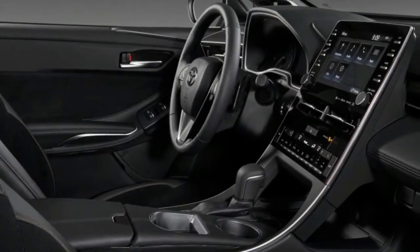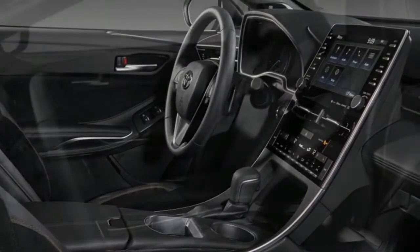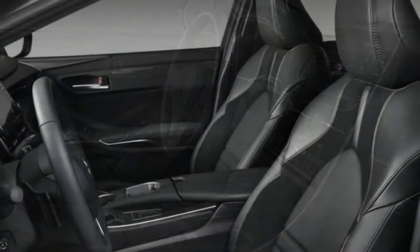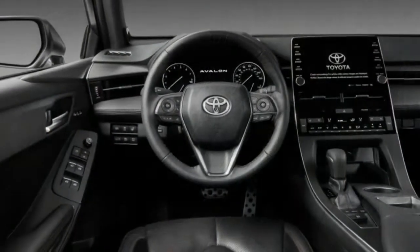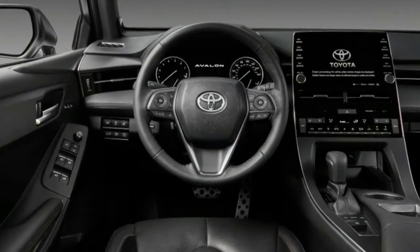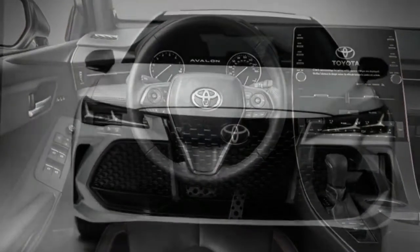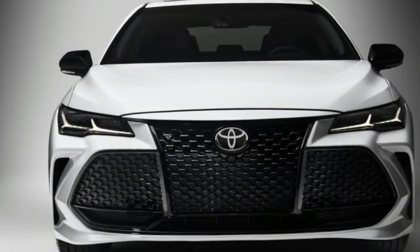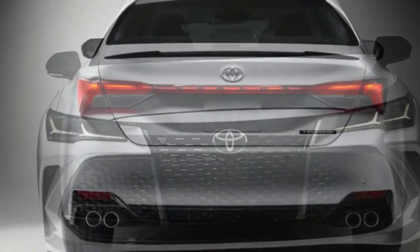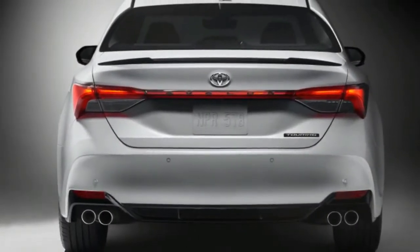Other Toyota firsts include available adaptive LED cornering lamps and sequential rear turn signals, while an adaptive variable suspension comes standard on the sportier, somewhat oxymoronically named Touring trim. Besides automatically adjusting the dampers based on current conditions, it is also altered by the Touring's exclusive array of drive modes: Eco, Normal, Sport, Sport Plus and Custom.